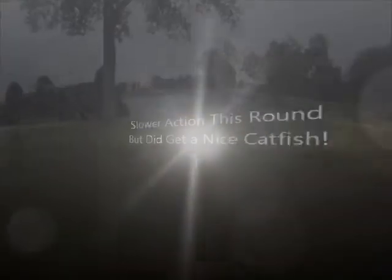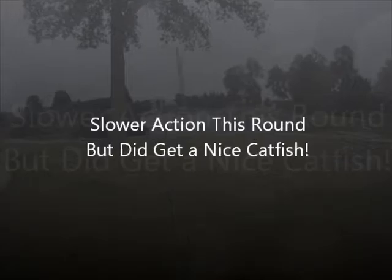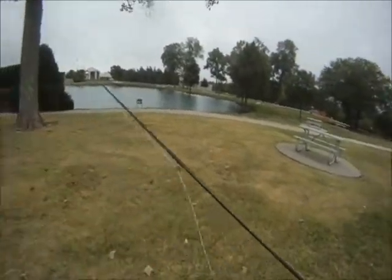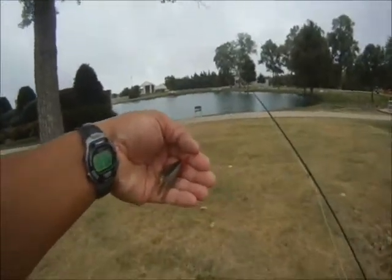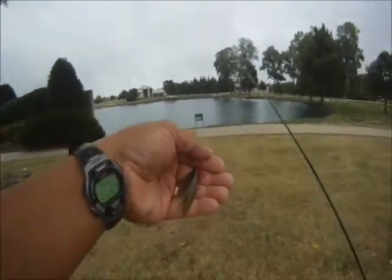Alright, back here at Bethany. It's Sunday morning, October 13th. We brought the 4-weight this time and tied a new deceiver since we lost the other one yesterday when we were fishing. A little variant on the deceiver. Tied it with an olive color and see if they like it. Wish us luck.